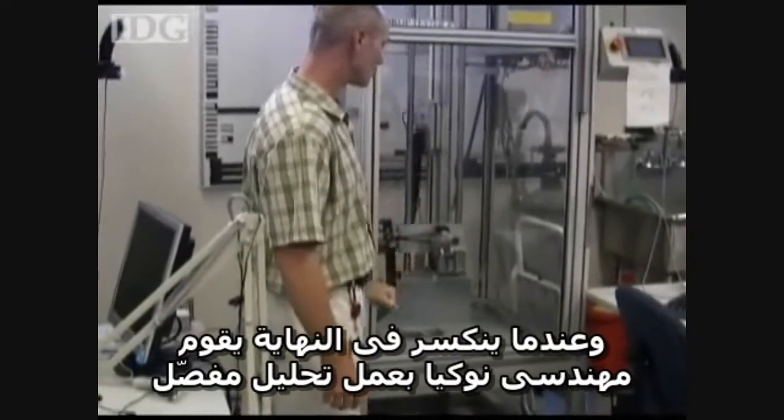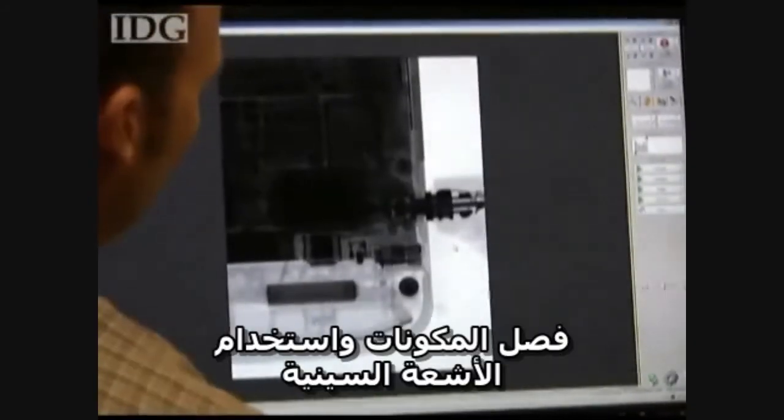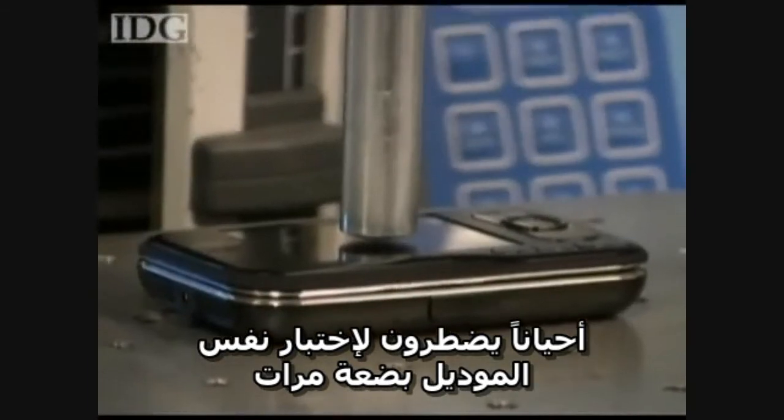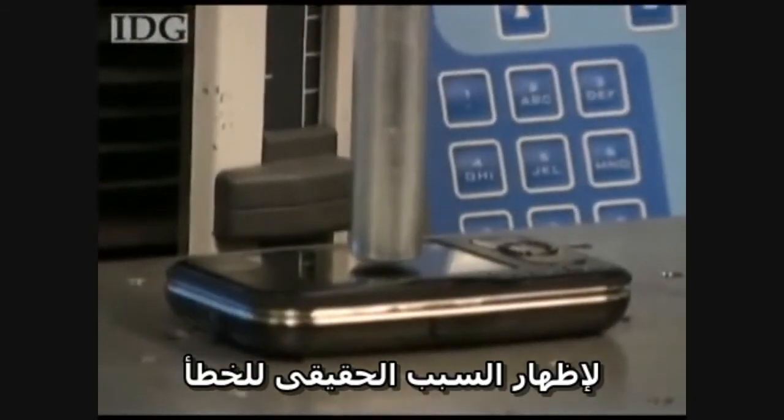When something finally breaks, Nokia engineers do a detailed analysis of what went wrong, isolating components and using X-rays, 3D imaging, high-speed cameras, and microscopes, even electron microscopes if necessary. Sometimes they have to test the same model several times to pin down the real cause of the failure.